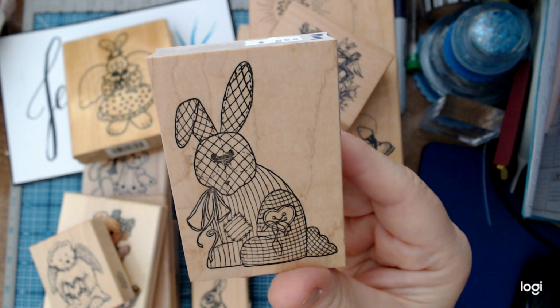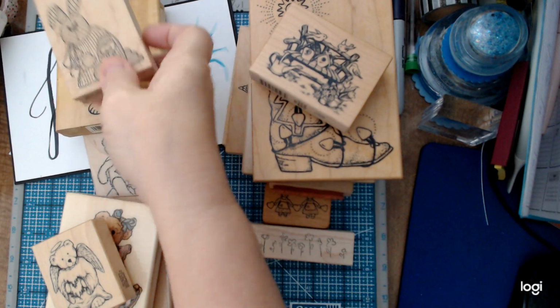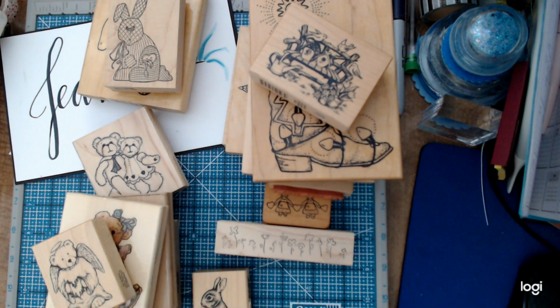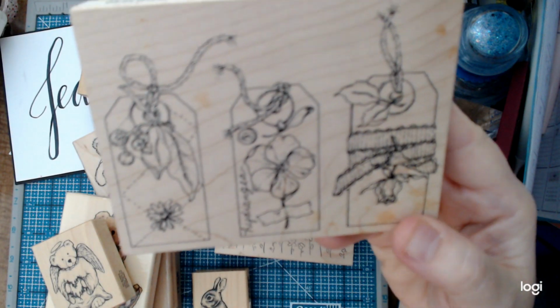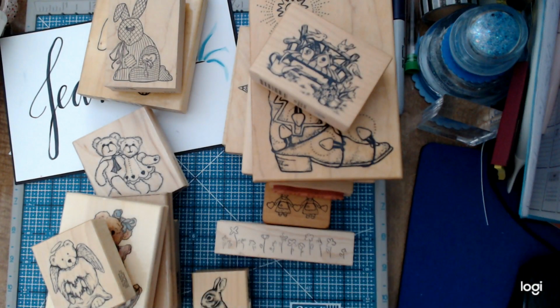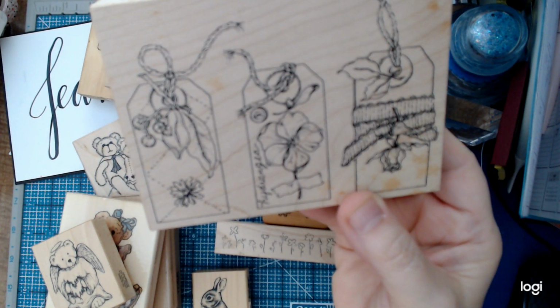Looks like quilted fabric. Oops, put that on here. And then this pretty stamp, where's this one from? This one is a Stamparosa with the little tags. I think I had it the wrong way, but I've got it the right way now. That's a big stamp too.